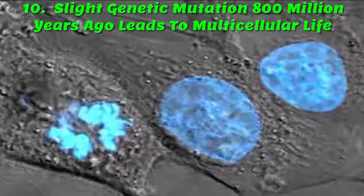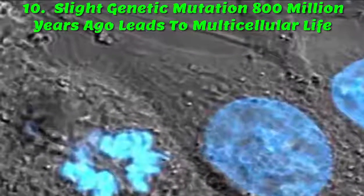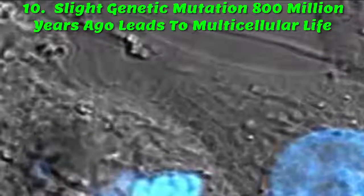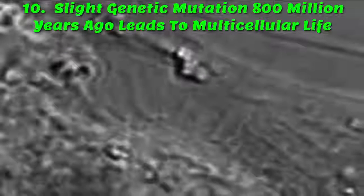Slight genetic mutation 800 million years ago leads to multicellular life. Researchers found that an ancient molecule, GK-PID, is the reason single-celled organisms started to evolve into multicellular organisms approximately 800 million years ago. The molecule has been found to be like a molecular carabiner, able to pull chromosomes together to latch them onto the inner wall of a cell membrane when division occurs. This allows cells to copy properly and avoid becoming cancerous.